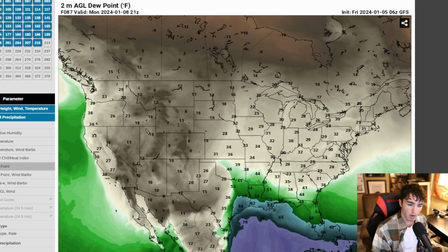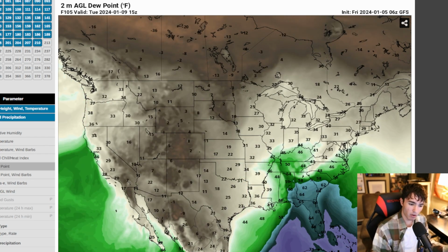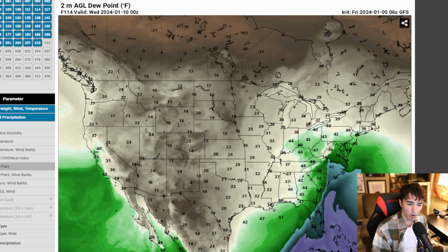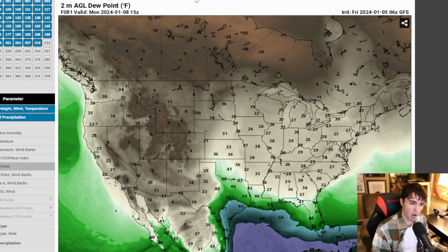And anywhere in this moisture return area, stretching from Texas, like Galveston, all the way from New Orleans to Pensacola, Florida, all throughout there, you guys are all under the gun for the potential for some severe weather from Tuesday into Wednesday of this upcoming week.